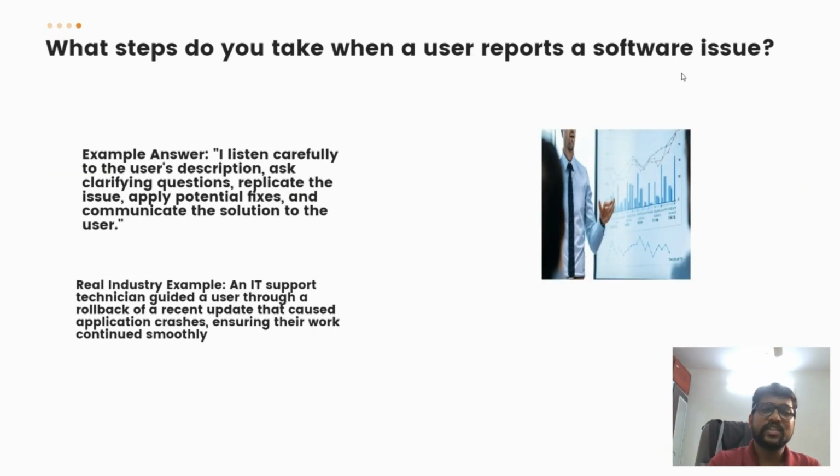The next interview question is: what steps do you take when a user reports a software issue? I listen carefully to the user's description, ask clarifying questions, replicate the issue, apply potential fixes, and communicate the solution to the user. Replicating the issue is important here.